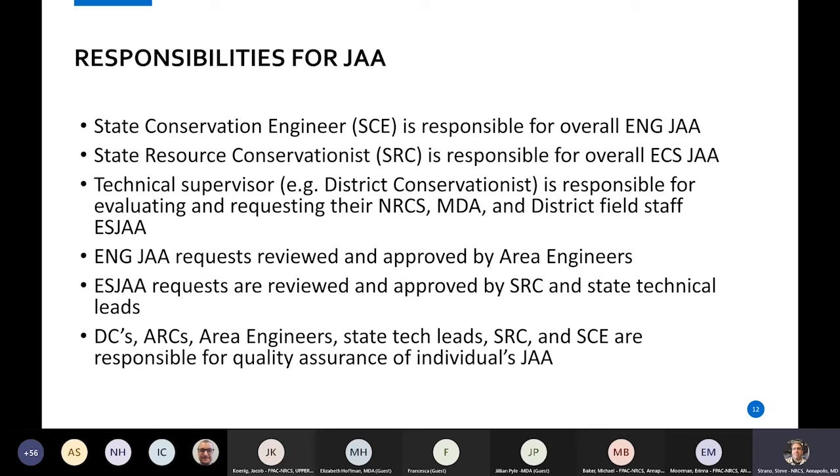DCs, ARCs, our area resource cons, area engineers, state tech leads, SRC, and SE are responsible for quality assurance of individuals' JAA. So that's why we do spot checks and also the quality assurance reviews. But, you know, it is sort of an ongoing process too. So people are reviewing stuff occasionally, and you just want to make sure that people are signing off on designs and certifications that meet requirements.